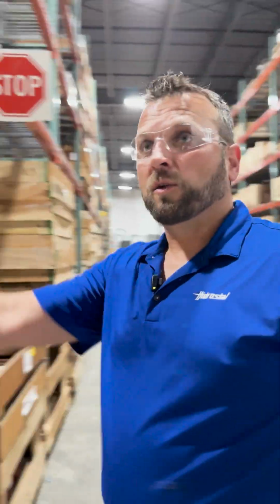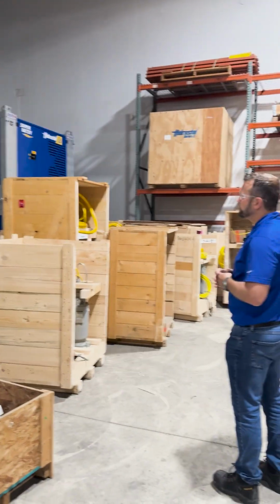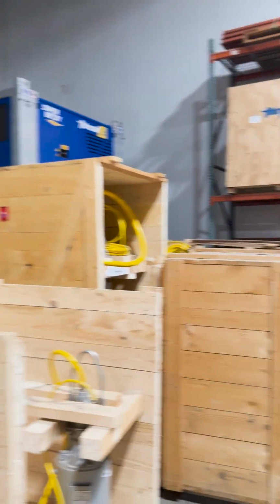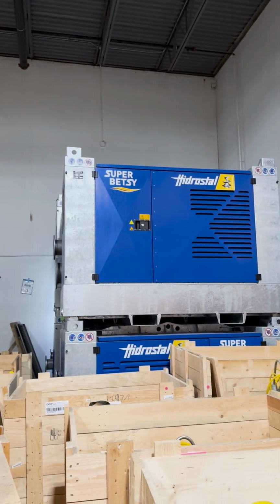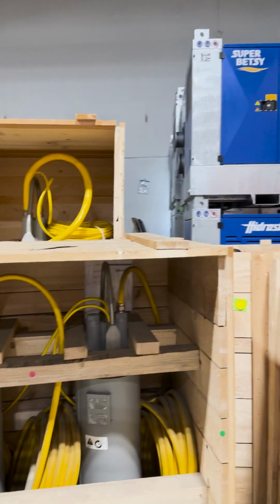Here we got some diesel pumps that are ready to ship. Carry 4, 6, 8-inch pumps. Very efficient, large solid passage. So when you're in an emergency situation, you gotta make sure your pump is running and can pass the solids and it's not gonna clog. And that's our product line, Super Betsy. It's a diesel pump unit.